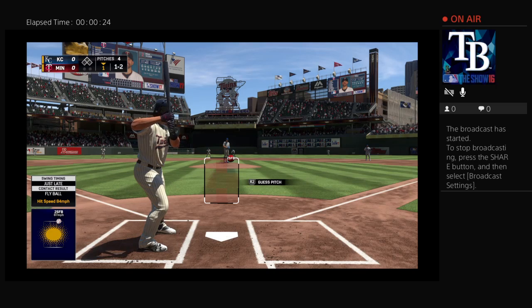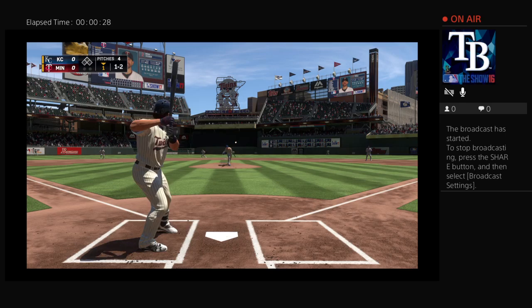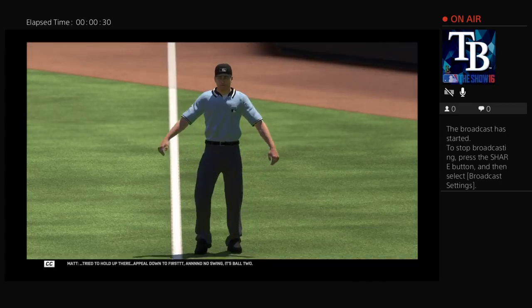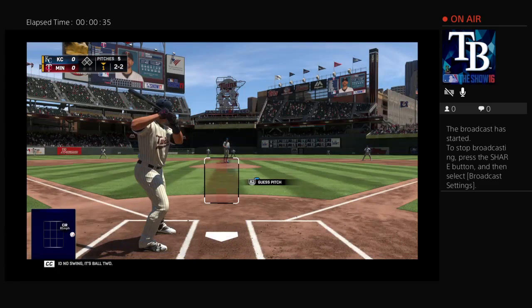Out of the zone. Just caught too much of the plate right there. Fortunately, he fouled it off instead of putting it in the seats. Tried to hold up there. Appeal down to first, and no swing. It's ball 2.